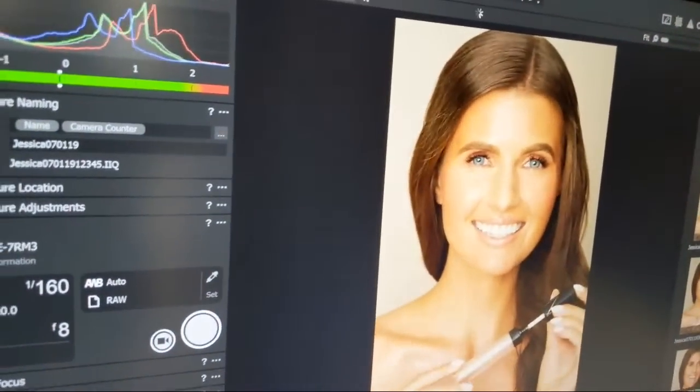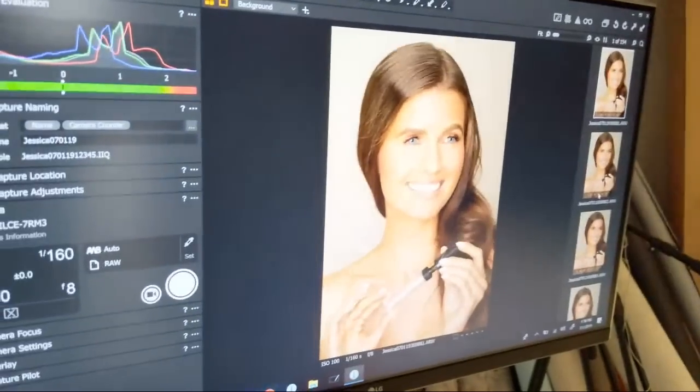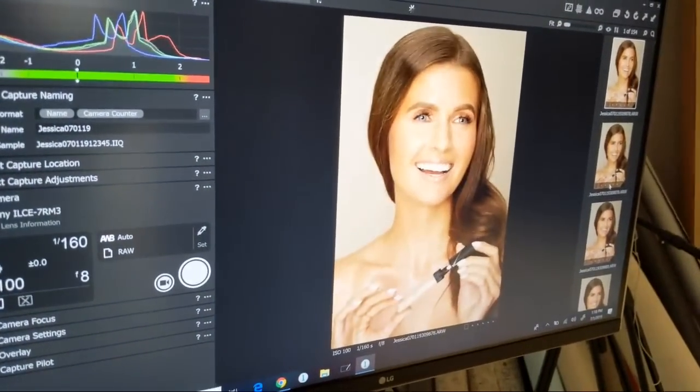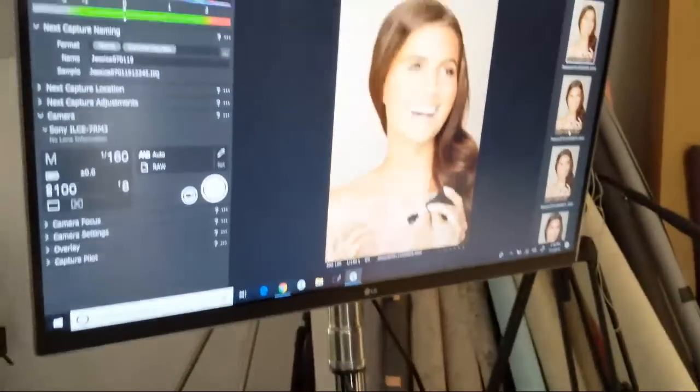Here's the smiley. Can we see the screen, the software you're using? This is Capture One. Yeah, I love it. I'm tethering with Capture One, so that's what you're seeing. And these are all raw files.